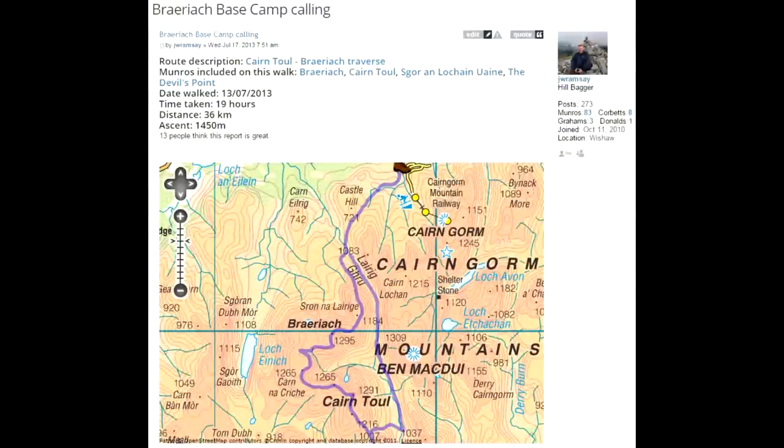So this is a map that I prepared when I did my trip report for the walkhighlands.co.uk website. And the trip report's called Braeriach Base Camp Calling. And you can see that we start off at the Sugar Bowl car park in the top right hand corner. And we go through the Chalamain Gap and we climb up Braeriach, where we camp on Braeriach.